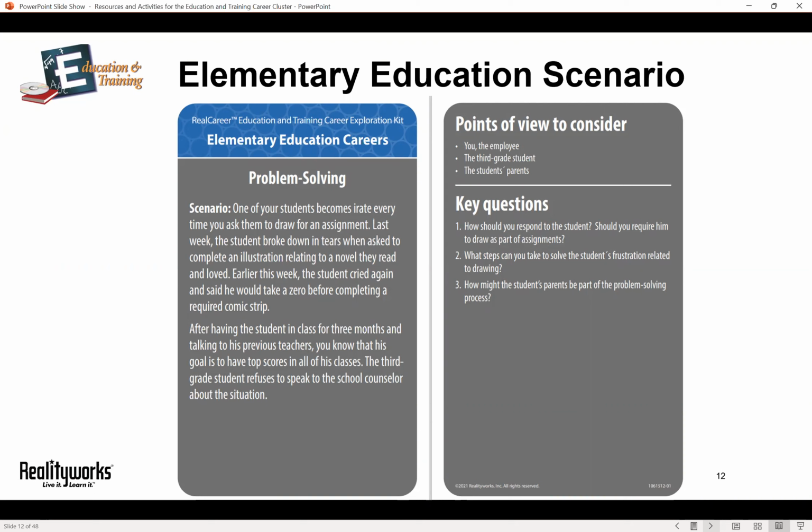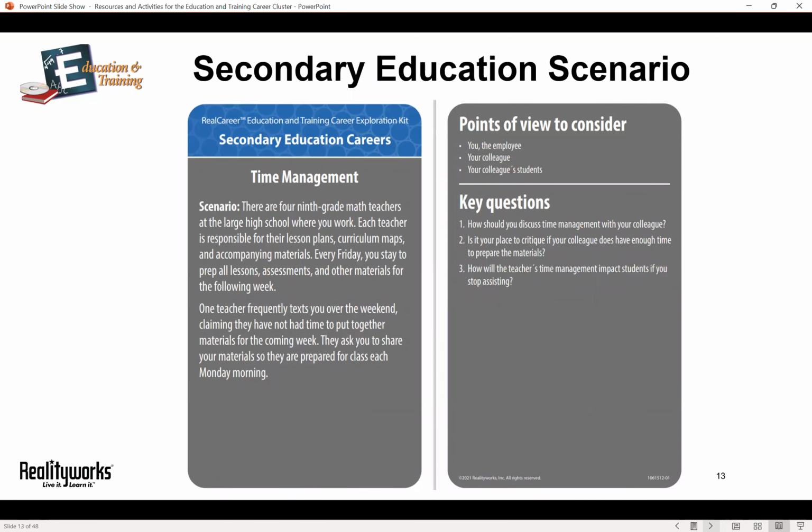So you can see how the key questions and the points of view to consider, from the teacher to the student to the parents, could really lead to some rich discussion. Now, teachers at every level have many responsibilities, and this is a great little scenario to discuss something like time management and all the responsibilities and competing priorities that teachers have every single day.